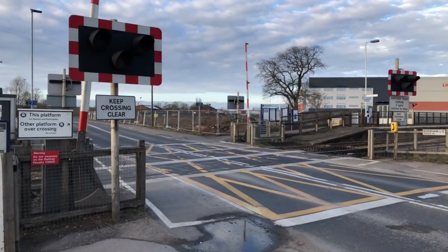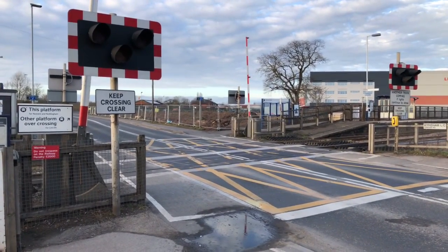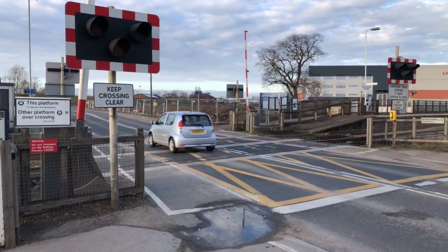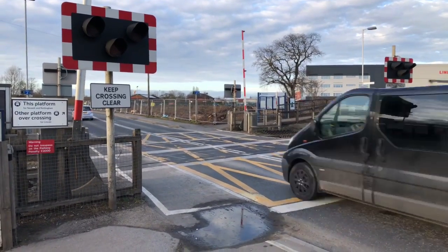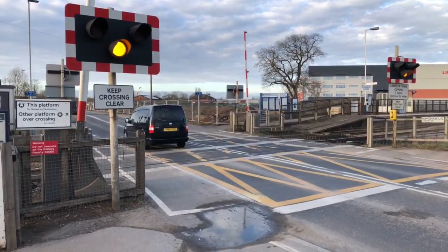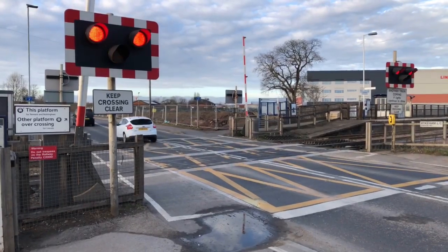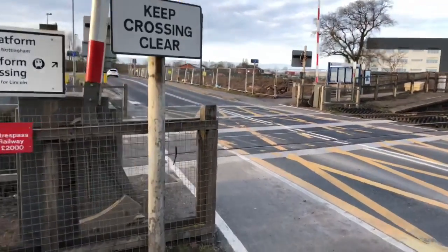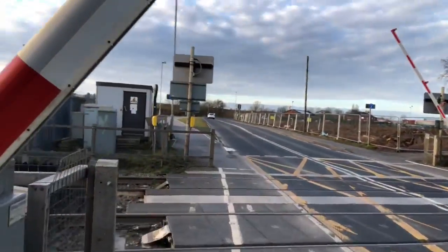Platform 1 for the 17:04 East Midlands train service to Nottingham. Calling at Swinderby, Collingham, Newark Castle, Loudham and Nottingham. This train is formed of 4 coaches. Due to short platforms, passengers for Swinderby, Collingham, Newark Castle and Loudham should board the front 3 coaches of the train.